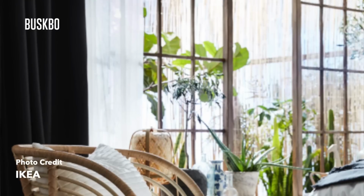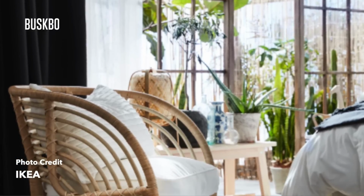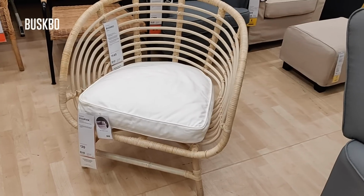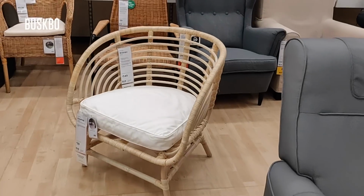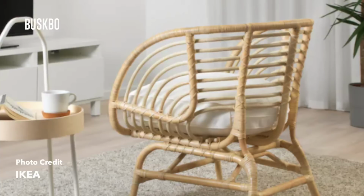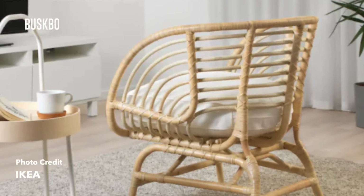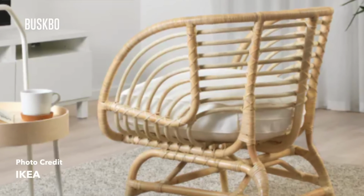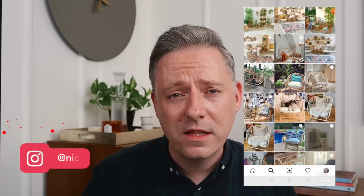The next side chair that I loved, I don't even think this was new. I think it was just new to me, let's just say that. And I really fell in love with it and thought it was really cool, and it's called the Buskbow. It's got this rattan, and then they put this cream cushion on it, but again, you can put whatever cushion you want on it because they're sold separately. I was immediately like, this chair has to be all over Instagram, and I was not disappointed. Sure enough, I searched the hashtag for Buskbow, and there are so many beautiful pictures of people styling this chair.